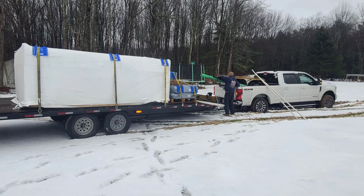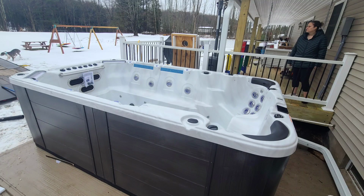Then the truck that brought the swim spa, because it was all sloppy and cold and wet and crappy, got stuck in the yard. Here's a picture of that. So it's been busy around here. But now that's all installed. Now I'm just kind of cleaning it up, making it look pretty.